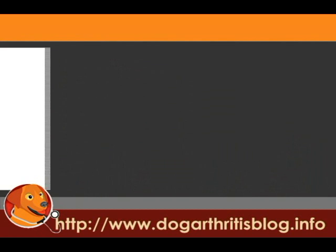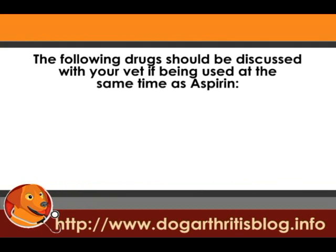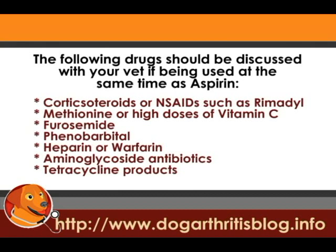Drug interactions. The following drugs should be discussed with your vet if being used at the same time as aspirin. Corticosteroids, like cortisone. NSAIDs, such as Rimadyl. Methionine or high doses of vitamin C. Furosemide. Phenobarbital. Heparin or warfarin, any blood-thinning medication. Aminoglycoside or tetracycline antibiotics.